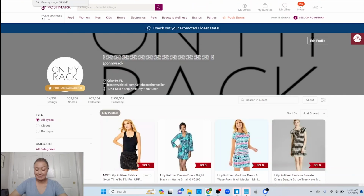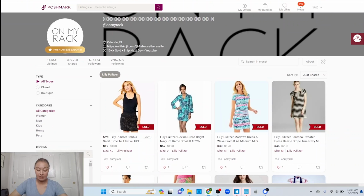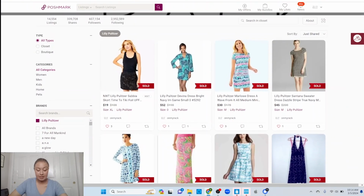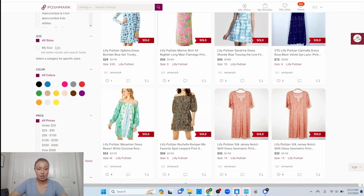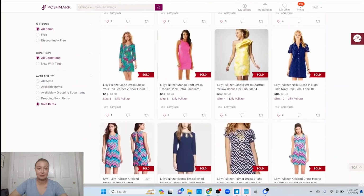Next is number 7, and this brand is Lilly Pulitzer. We all know and love. And so I sold 17 items of Lilly Pulitzer in 2023 for a total value of $836, ASP of $49.18.